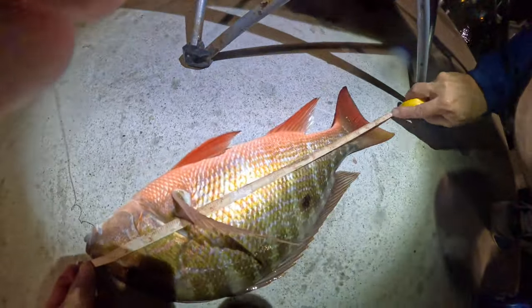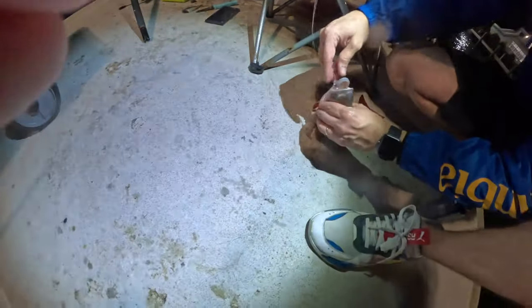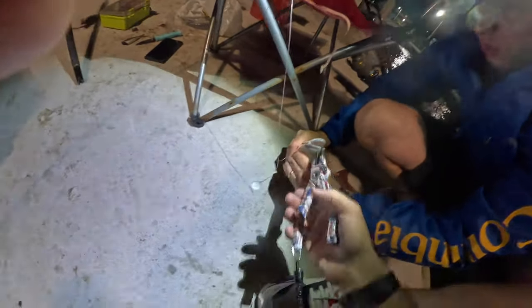Zero. 15 and a half, almost 16. Almost a 16, good guys. Almost a 16. But what we gotta do is right. You know, catch and release, boys. If they're not legal, we ain't taking them. You want the pliers? Yeah, use the pliers really quick. Go. Quick. Oof. There we go.